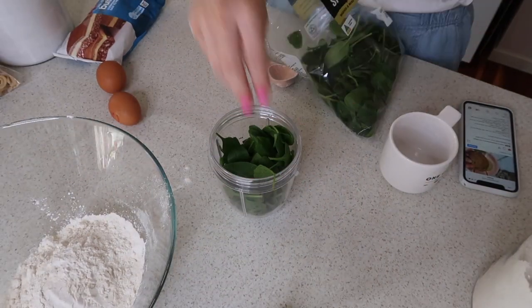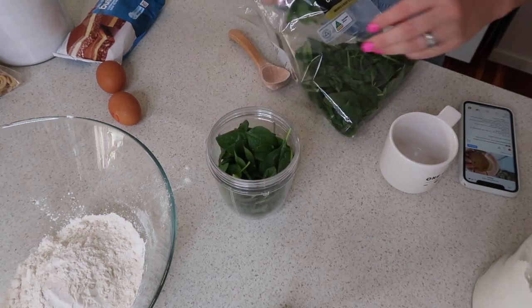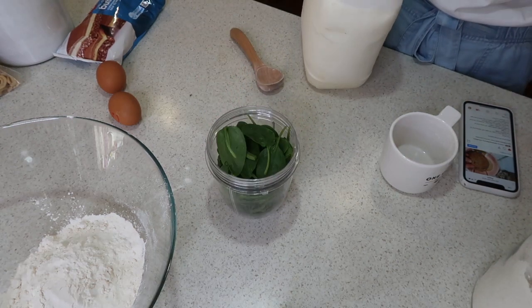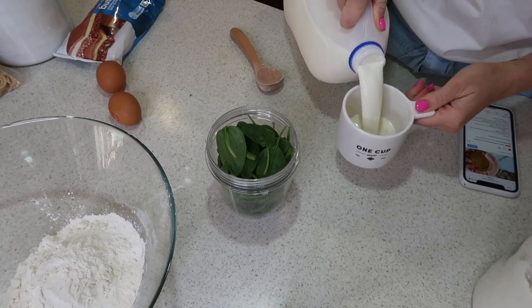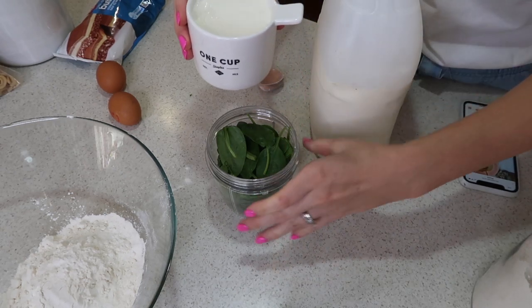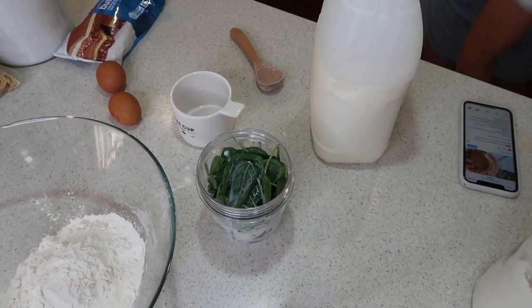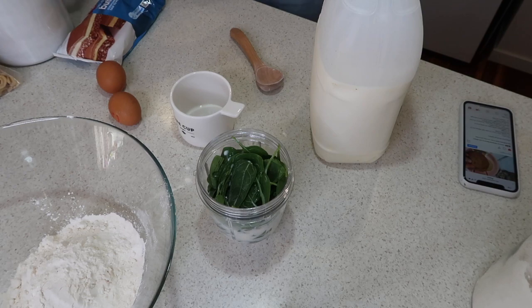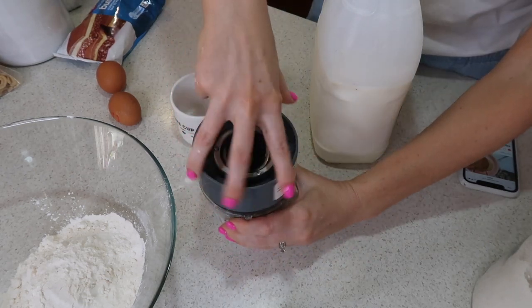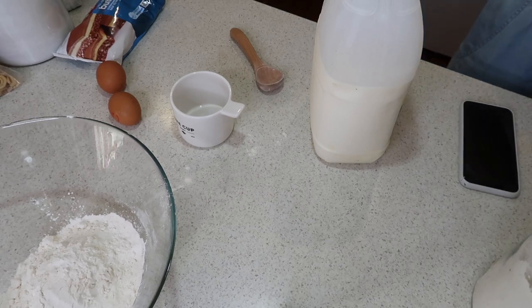I just added spinach. But my tip to hide the spinach so children don't see little bits of green is to get a blender. I use a NutriBullet, put all my spinach or green veggies into that NutriBullet and add my milk, and I literally blitz it to become like a spinach milkshake, if you want to call it that. And then once it's done, I add that into my dry ingredients and turn it into pancakes.